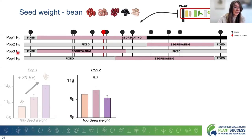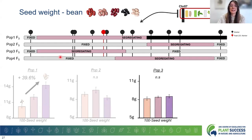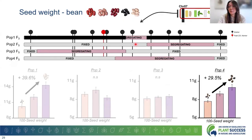If we look at our next population, population 3, that's segregating on this left-hand side, we see the exact same thing. We don't pick up any significant association. So again, we can exclude the left-hand side of our region. So we've already narrowed it down to this region in the middle. And we then grew population 4, which will hopefully pick up the effect to confirm that it's in that region. And that's exactly what happened. So something segregating in this yellow region here is where our locus is. That's where we're still picking up this significant effect.